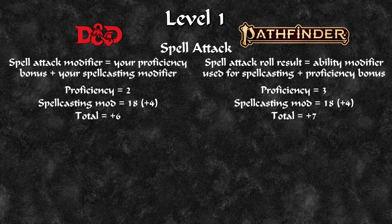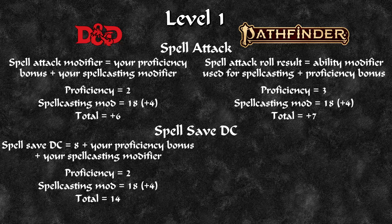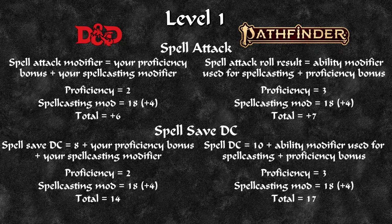And you add your character level to that. So for D&D it's plus 6, however Pathfinder, your spell attack actually comes out as a plus 7 as you're adding your level. For spell save DCs, D&D is 8 plus your proficiency bonus plus your spellcasting modifier. So that will give a level 1 character with 18 in their spellcasting modifier a total save DC of 14. Whereas Pathfinder, it is 10 plus your ability modifier plus your proficiency bonus.